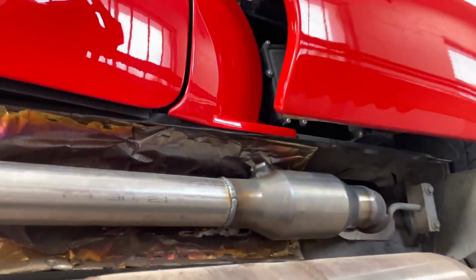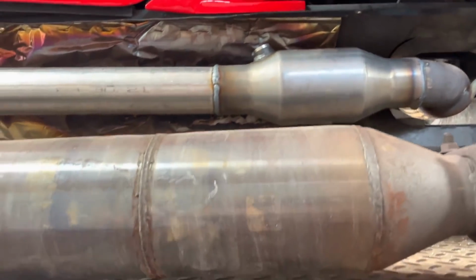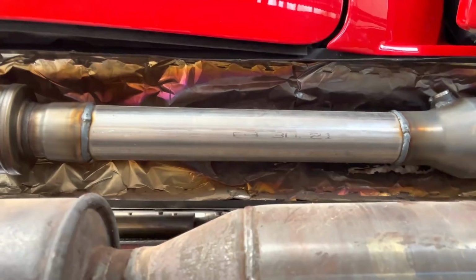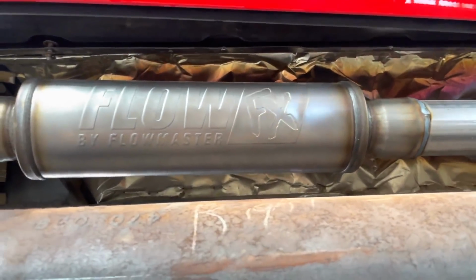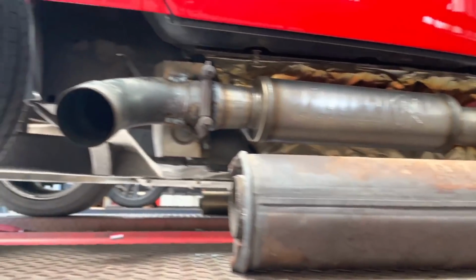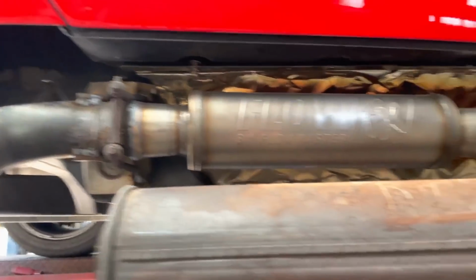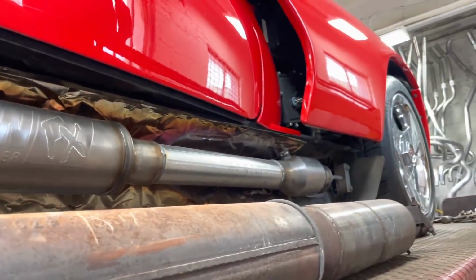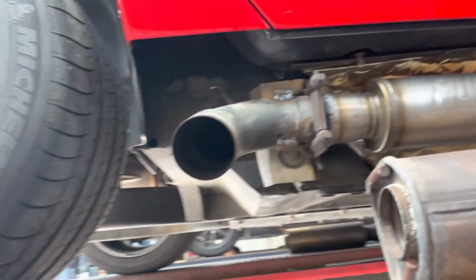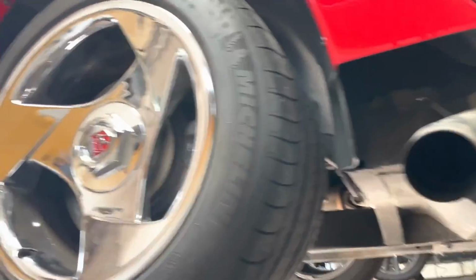Okay? Then we did the same thing on this side. There's a stock converter, high flow converter, intermediate pipe, Flow FX by Flowmaster, and then there's his stock muffler. Stock tip, did a little bit of customization on the hanger to make it work, but it all worked out at the end, as you guys can see. And again, the wide tires.